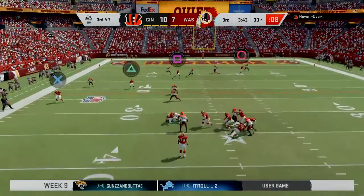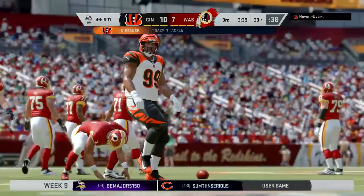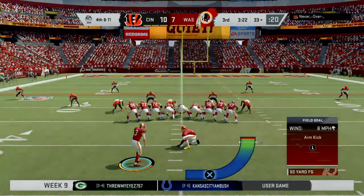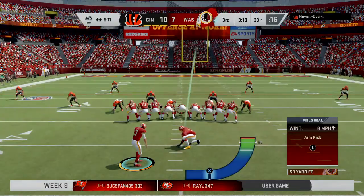He'll look to throw. And he's going to be taken down here. A sack back at the 32. The Clemson product, DJ Reader, got in for the sack. Great job defensively. I think he was trying to go through his progressions, find someone to get rid of the football. Before he knew it, he was on his back.